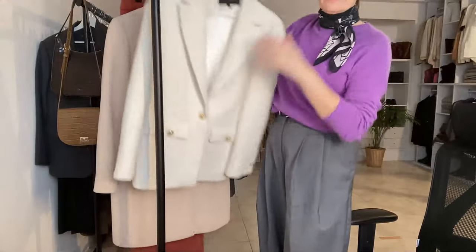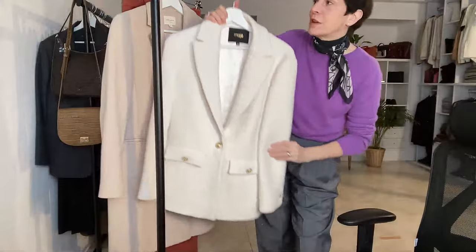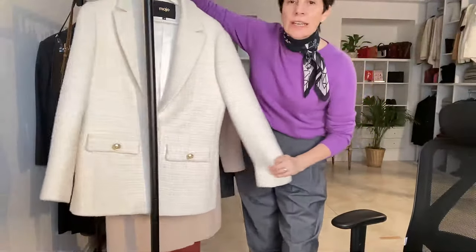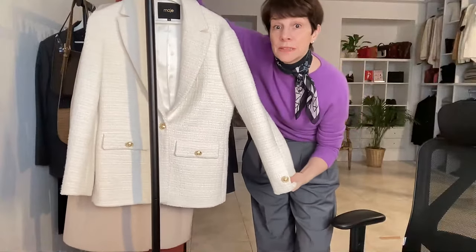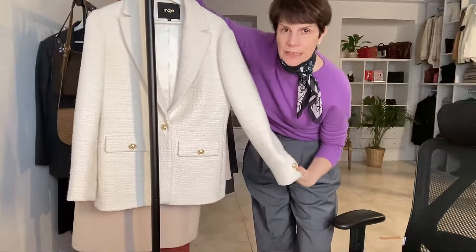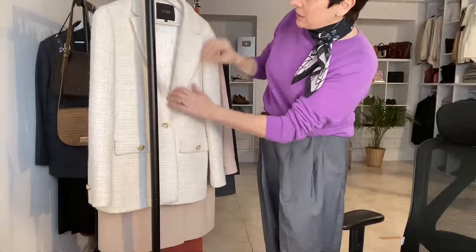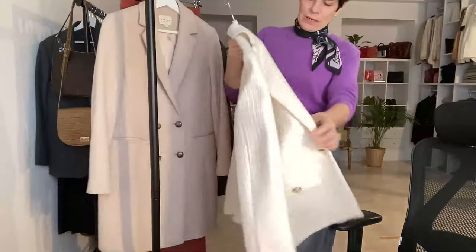So here I have a jacket, and it is from Maje. Maje is a French brand, and a jacket like this, I think, is about 300-350 euros, something like that. So it is deemed a good brand for France, but expensive. So let's have a look quality wise.